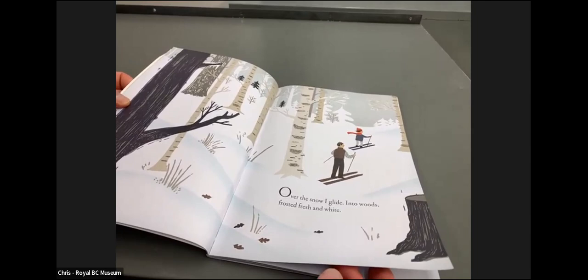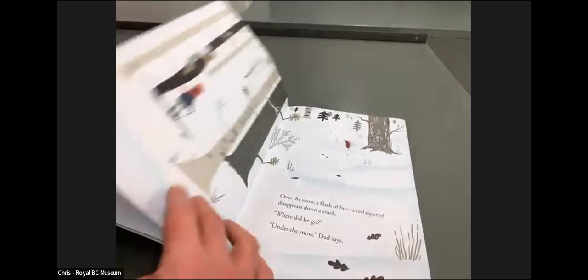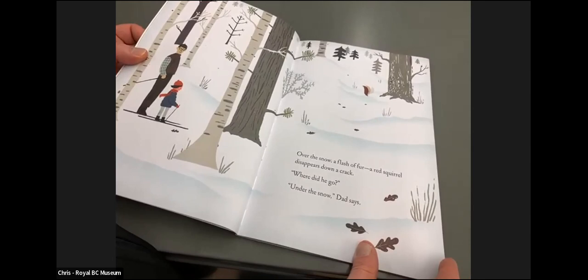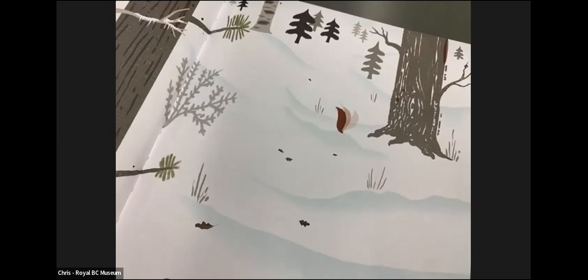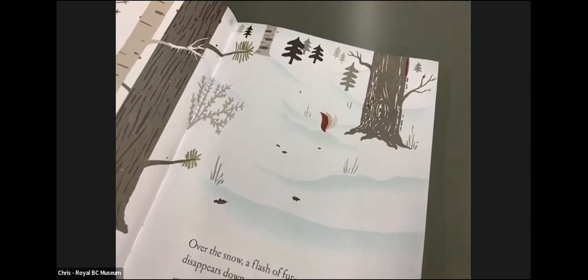Over the snow I glide into the woods, frosted fresh and white. Over the snow, a flash of fur, a red squirrel disappears down a crack. Where did he go? Under the snow, Dad says. You see the little tail. So we saw a red squirrel. And there's the tail of the red squirrel. So the whiskers, those long whiskers, are deep under the snow there.